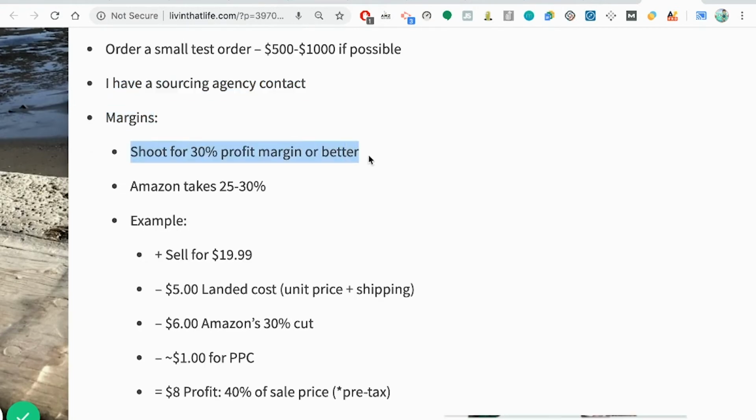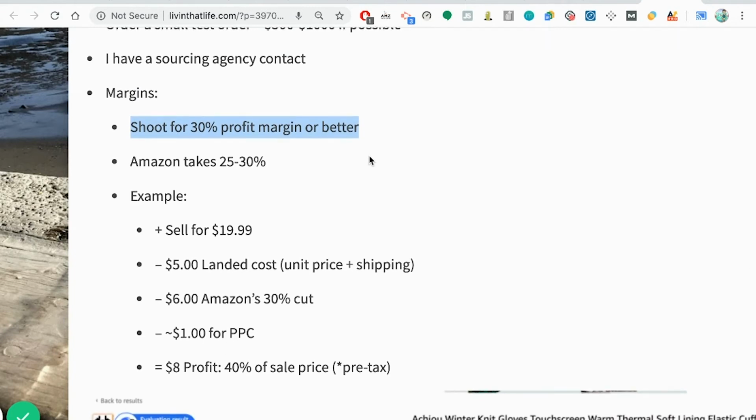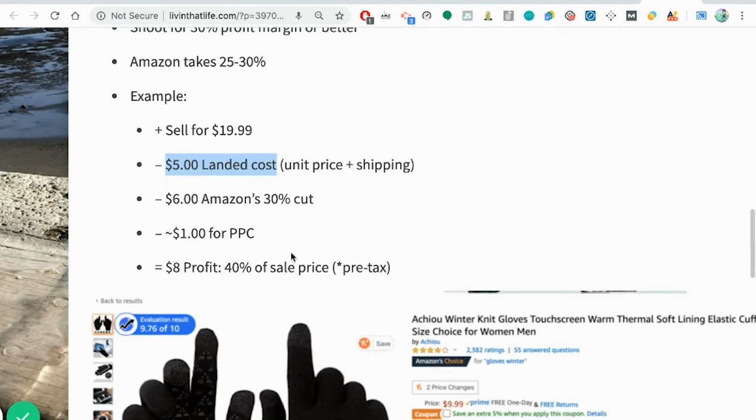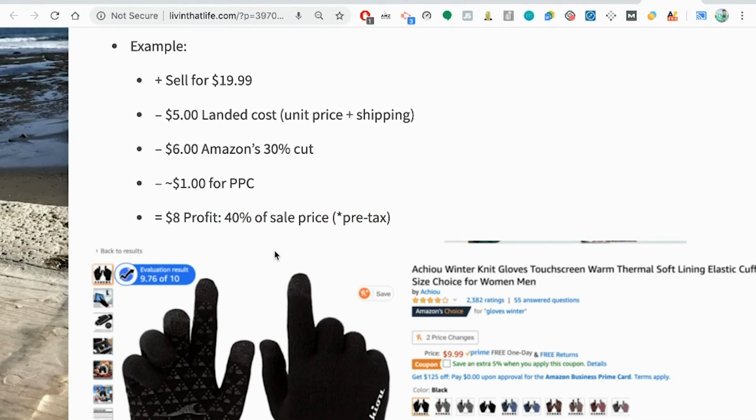And margins. Shoot for 30% margin or better, because Amazon takes 25 to 30% of the sale price. So for example, sell for $19.99. $5 is your landed cost, which means the unit price from the supplier plus shipping. $6 is Amazon's 30% cut, minus $1 for PPC, because you always want to have that on. We'll get to that. That means it's an $8 profit, which is 40% of that $20 sale price, pre-tax profit. So I'd say that's pretty good. Some of our products are 30%, some 50%.